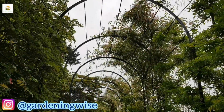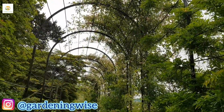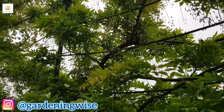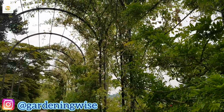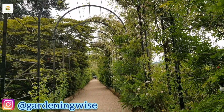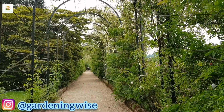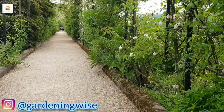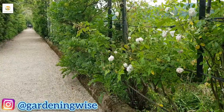Here they have got this beautiful flowering tunnel where they have got wisteria and climbing roses on it. Wisterias are done and climbing roses are just coming into bloom. The light is not good enough to show how beautiful it actually looks, but it is just amazing to walk through it and to feel the fragrance of these beautiful climbing roses.